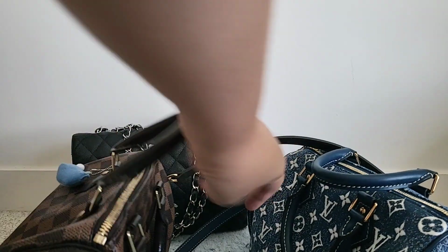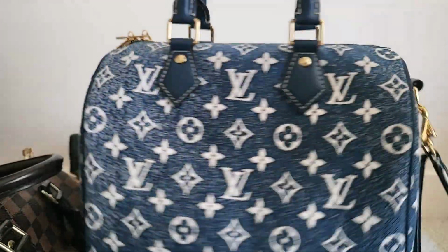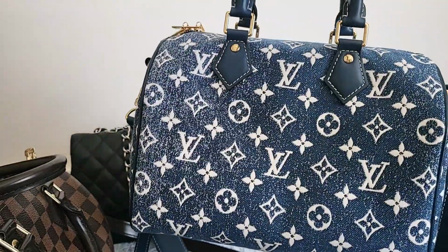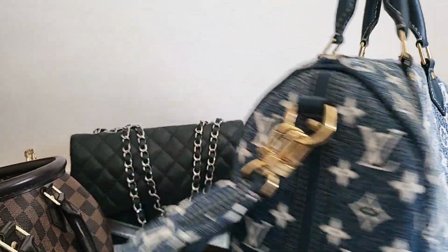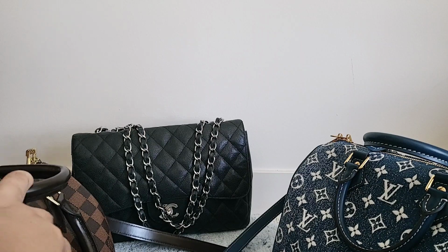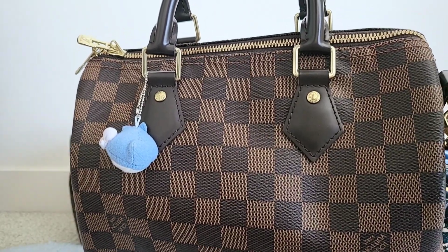This denim one, if you can somehow find it, it did retail for $24.10 on the pre-loved market. It is much more than that right now, so it's still on the website, so it might still pop up now and then. There might still be one or two floating around out there, so if you can find that, it's $24.10.